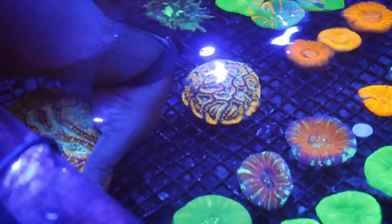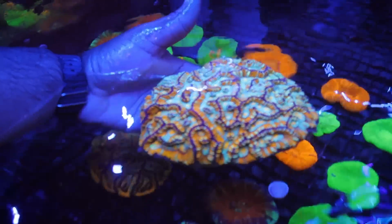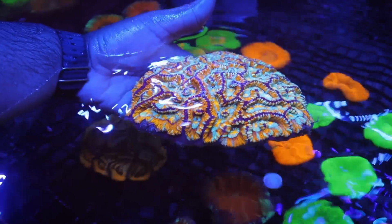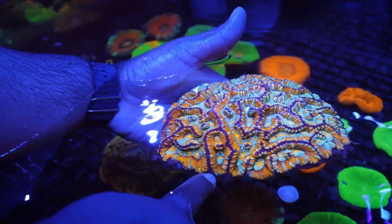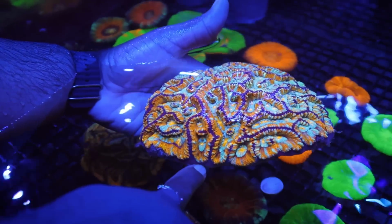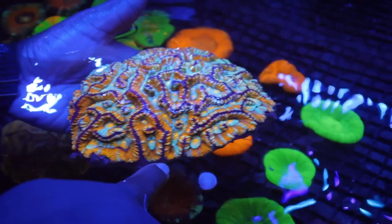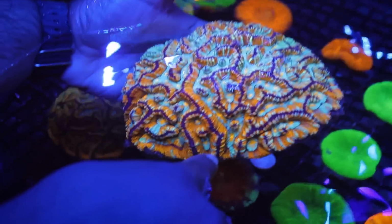So do you frag these out though? Yeah, we'll frag them from time to time. Sometimes we'll actually sell the whole colony as it is to showpieces. But sometimes they're really tough to frag, and you really have to give them some time to heal. So one frag of this guy would actually be here. I would frag that ridge, on the line, just to get that bandsaw frag out. So what would a smaller frag of it be? A smaller frag of something like this would probably be like $80. Oh, that's not too bad. Look at how pretty it is.